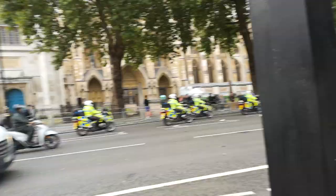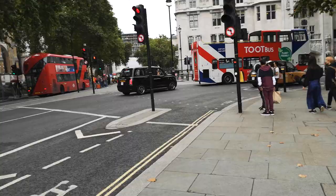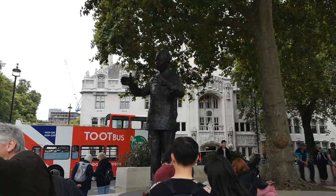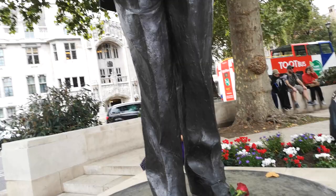Guys, the blue cars, this is the taxi in London. Black cars. Why am I saying blue? I don't even feel blue. I feel happy now. I feel good. Okay, so. Oh, Nelson Mandela statue. Some people put flowers. Lovely.